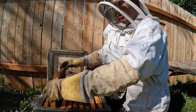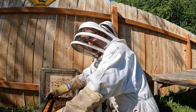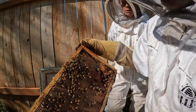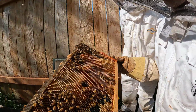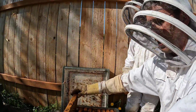I think those little queen starter cells were probably because the bees were feeling cramped. They only had that one frame. These are all getting pretty full. You can see they have tons. Oh, this is mostly honey. It's uncapped. That's a lot of honey. This is like the honey place. Yep, usually honey is on the edge. So I think it's perfect timing to add those other boxes.